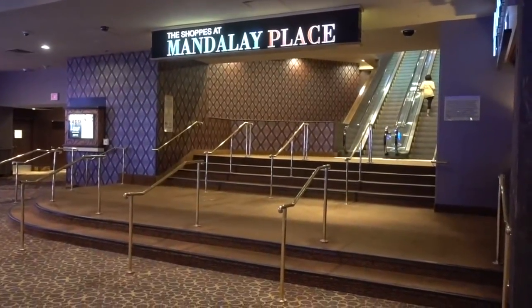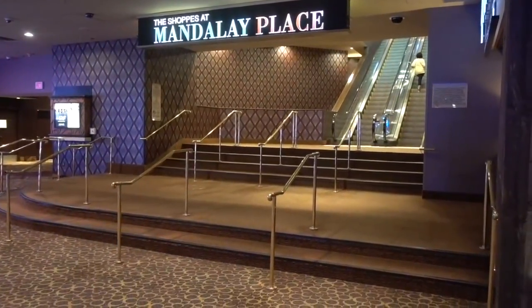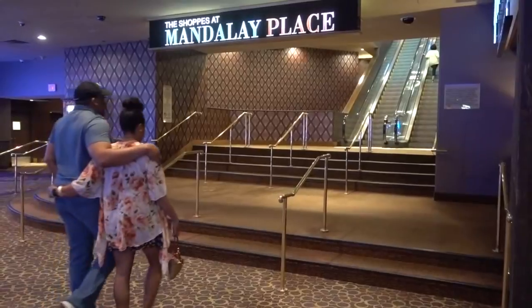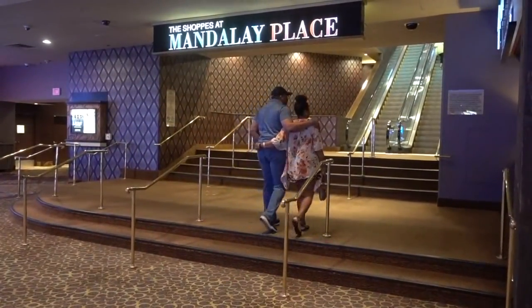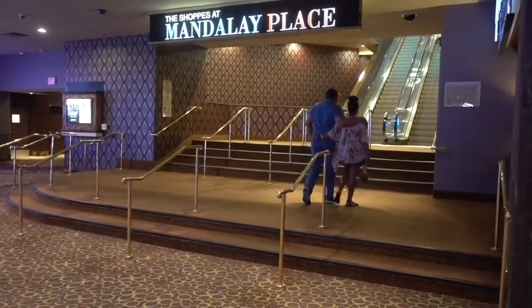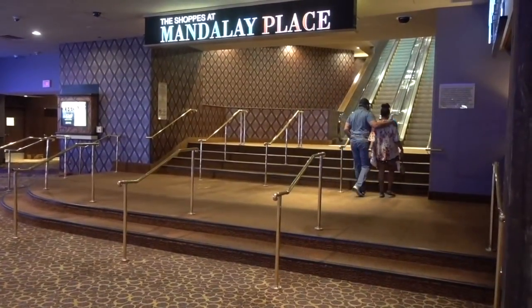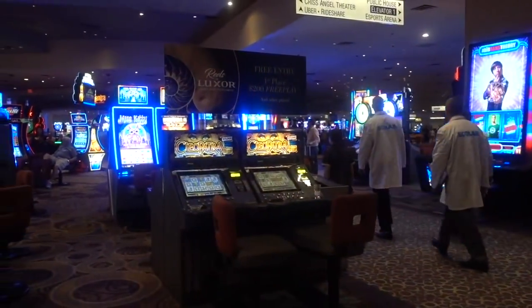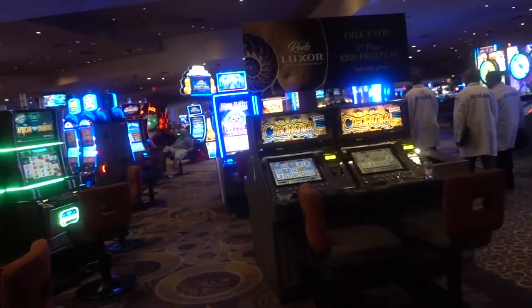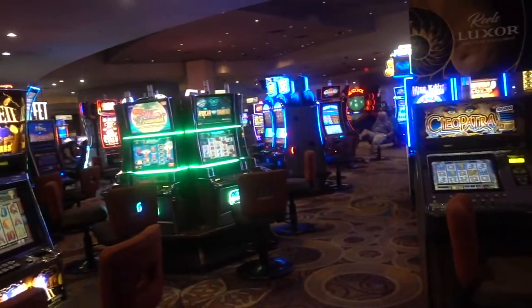From the Luxor, one can take an elevator and go directly to the shops at Mandalay Place, and that is reasonably high-end shopping, lots to see, and places to eat and drink there too. Of course, the Luxor has its share of slot machines.